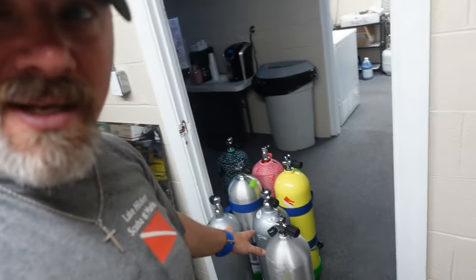That is a cold water reg, so there's a couple little different things I've got to do to it that I wouldn't do to a normal reg. But I'm going to take all these tanks downstairs, get them filled up, and get them up front for customers to pick up. I really enjoyed you guys coming on this journey with me.